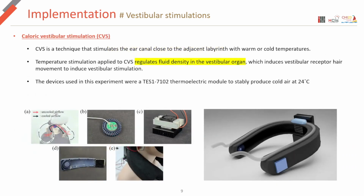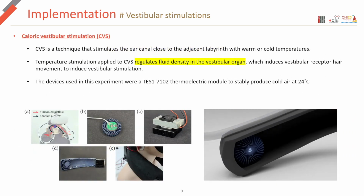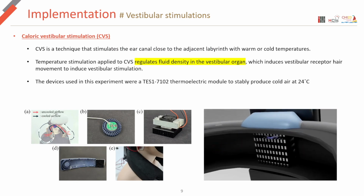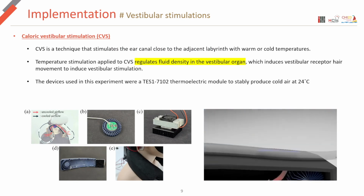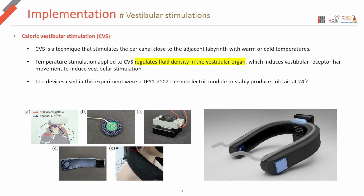And next is the CBS device used in our study. CBS regulates fluid density of the vestibular organ by stimulating the external auditory canal with cold air. So we use a Peltier module to create cooled air, which you can see in the image in the bottom right.